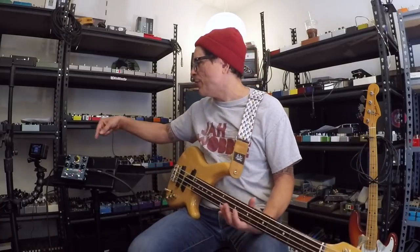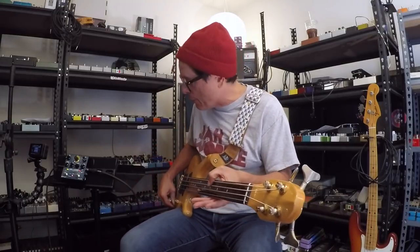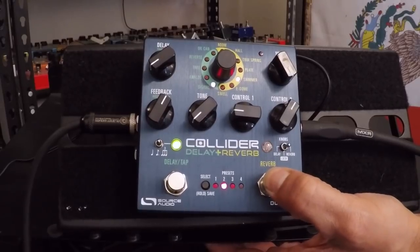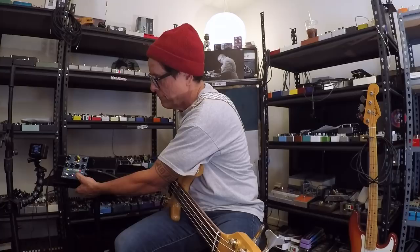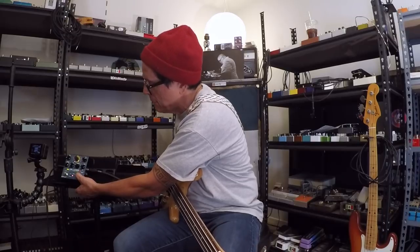Good. And again, we also didn't mention, because we figured it goes without saying, but we will mention the expression pedal stuff you can do with this. And the other thing, I love that we can do this, and then you can play on top of it when you have the mix knob right. Trip on that.